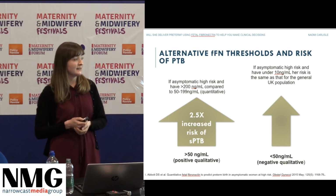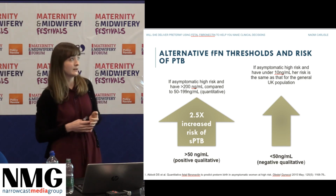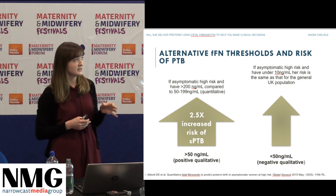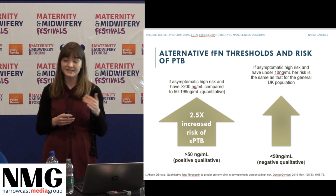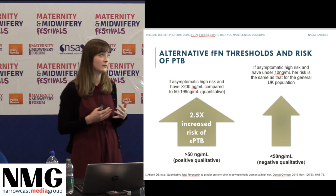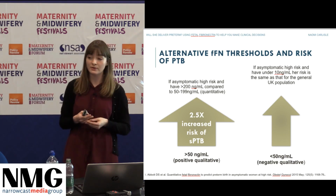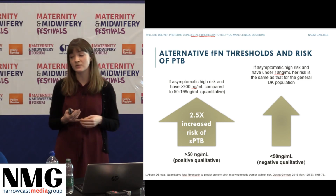It also looked at negative qualitative results. So previously this was anything under 50 nanograms per milliliter. And this study showed us that if you have a woman that has a very low negative result, so anything under 10 nanograms per milliliter, her risk is actually the same of giving birth preterm as the general UK obstetric population. So that's really reassuring for a woman who has a risk factor of preterm birth.